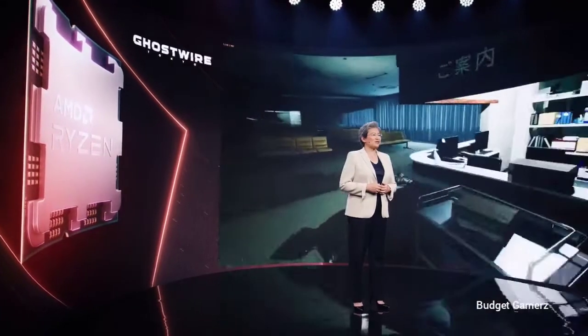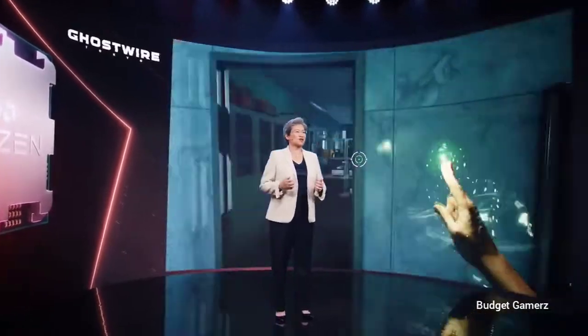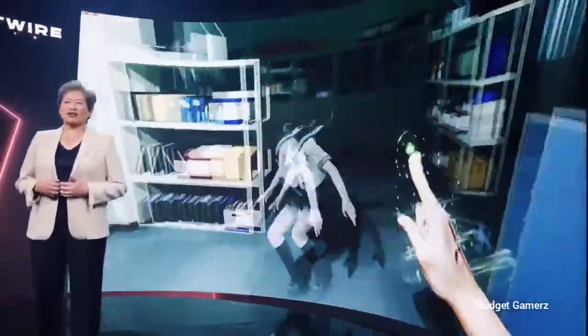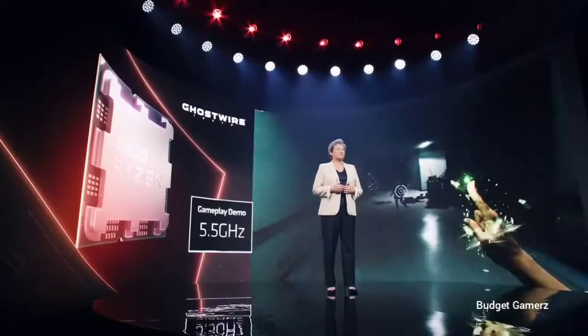What you're seeing now is gameplay footage of the recently released Ghostwire Tokyo from Tango Gameworks and Bethesda Studios, running on a pre-production version of our 16-core Ryzen 7000 processor. This first-person action-adventure game has rich visuals that help recreate an alternate version of Tokyo. If you look at the current frequency of the CPU reported in the top left corner, you can see that those Zen 4 cores are running around 5.5 gigahertz, with slight variations during gameplay. We designed Zen 4 to run significantly faster than our previous generation, and that increase in frequency can translate into a smoother gaming experience. And while this is just one example, we're really excited for gamers to get their hands on our Ryzen 7000 series.